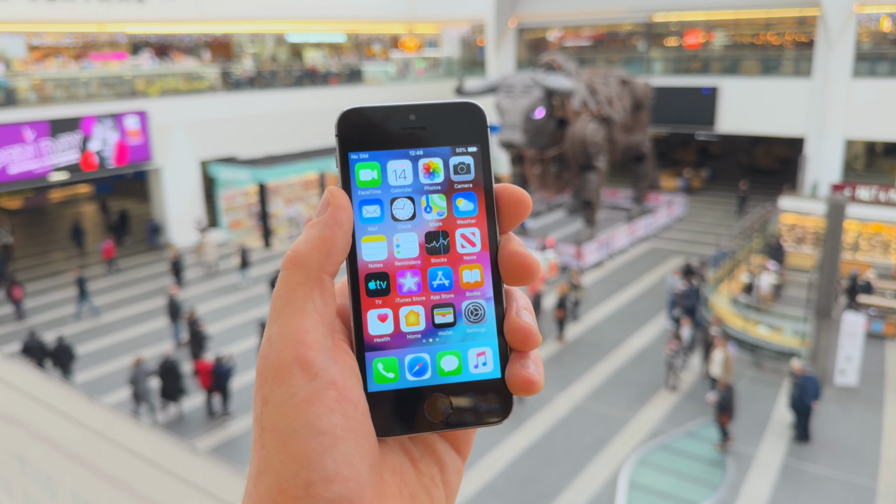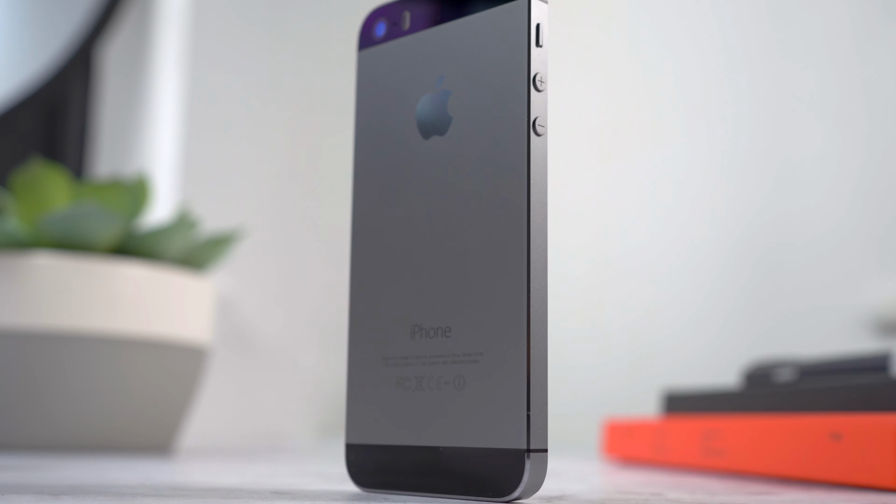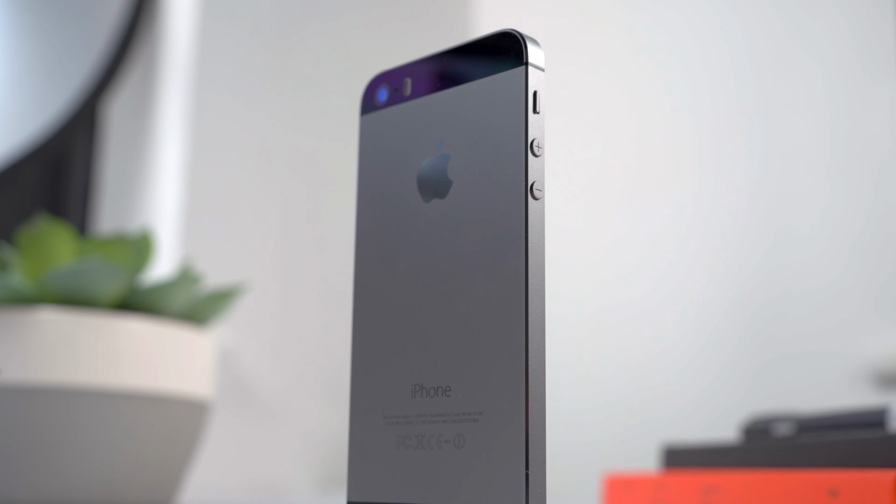What's it like to use a 10-year-old iPhone in 2023? This is the iPhone 5S, a phone that launched all the way back in September 2013. I feel old just saying that. But this phone was a big deal.